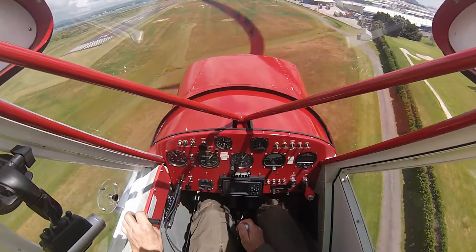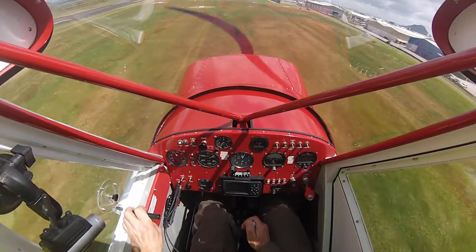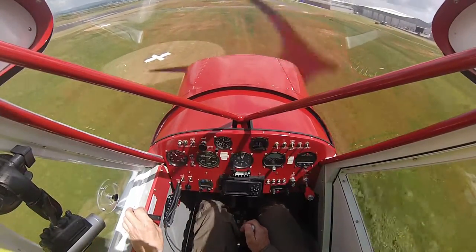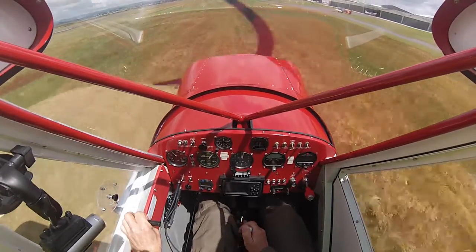If you look just over the nose, you'll see the windsock just around that circle that's been mowed, and you can see there's a nice crosswind, not particularly strong, but still something to be mindful of. So I stay to the right of these crosses, which is the center line, in case I get blown to the side of the runway.